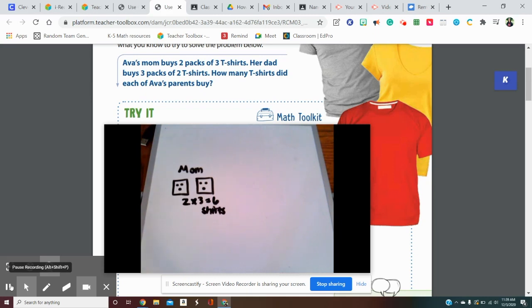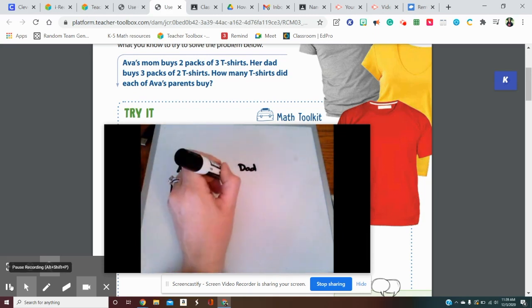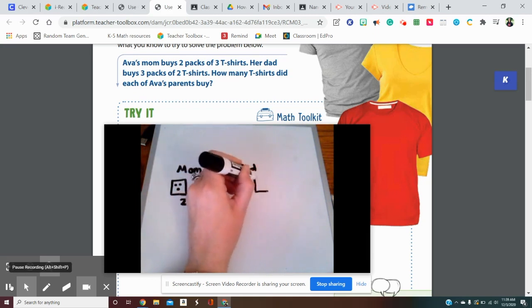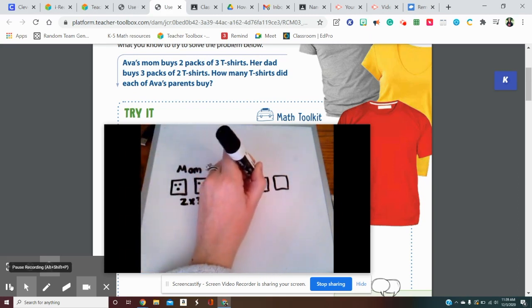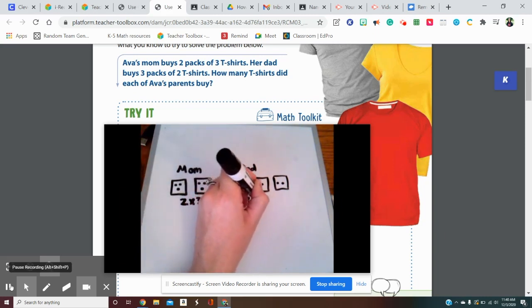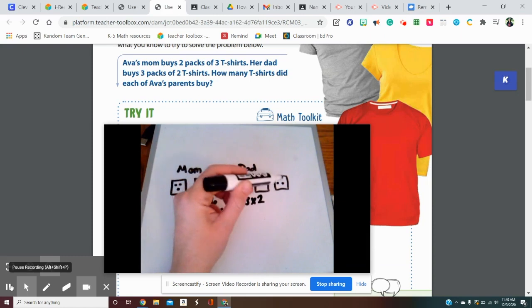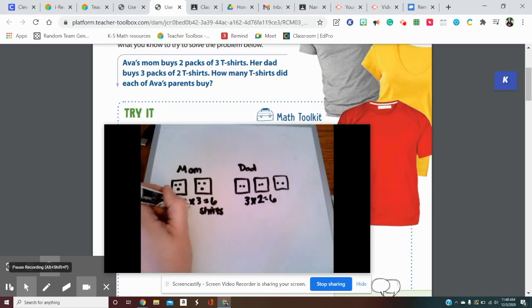Okay, so that was easy, but we're not done. These questions are meant to trick you because they want people to just stop there and say, oh, 2 times 3 is 6, I'm finished. We're not finished yet. So then we're moving over to Dad. It says her dad buys 3 packs, so he needs 3 groups. And in each of his groups, he has 2. 1, 2, 1, 2, 1, 2. So this is matching the opposite of that, which is 3 times 2. Count by 2s: 2, 4, 6. They still both have 6. It's just showing 2 different ways. 3 times 2 and 2 times 3 are the same problem.